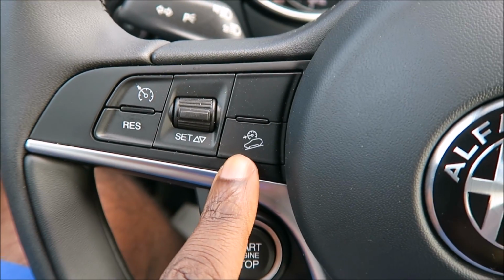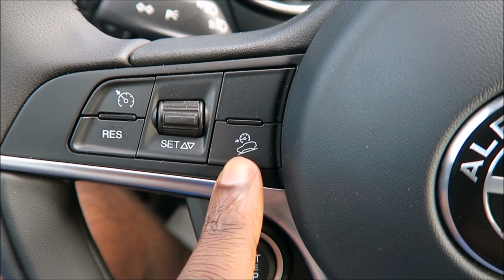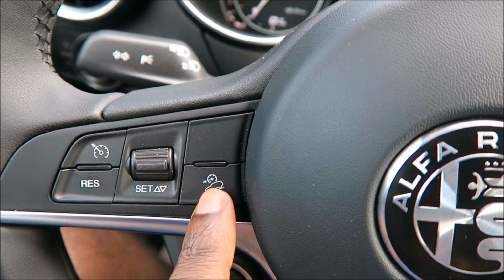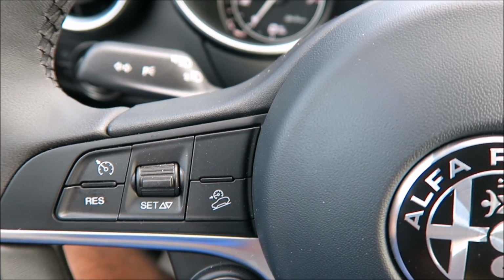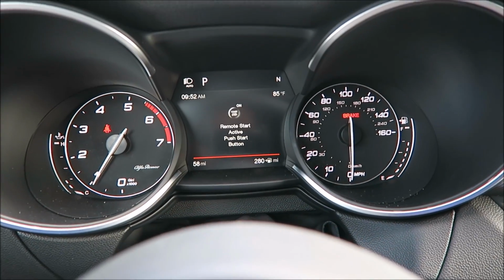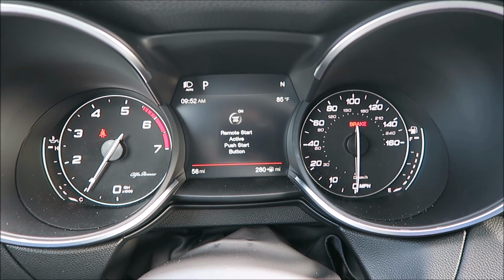Now, I'm new to this. Like I said, this is my first Stelvio I've really been in. Does anybody know what this is? It looks like a speedometer going down an incline, so I'm not sure exactly what that might mean. There's a little closer look of it for you guys. Let me know if you know what that means exactly. Like I said, I'm new to this, so I definitely would like some help in the comments, for the sake of other people wanting to know what it does.